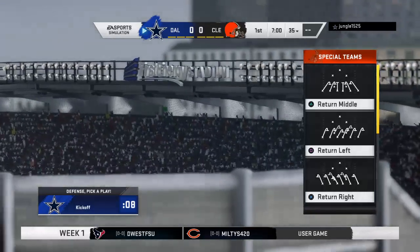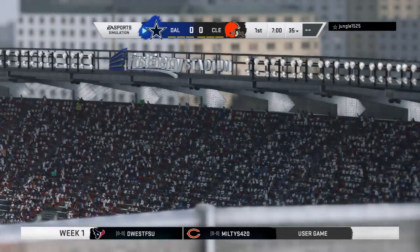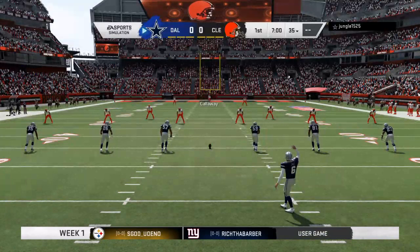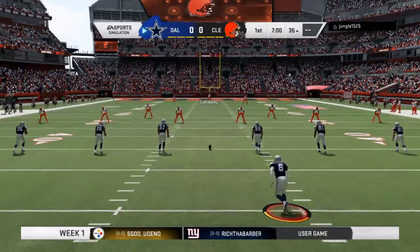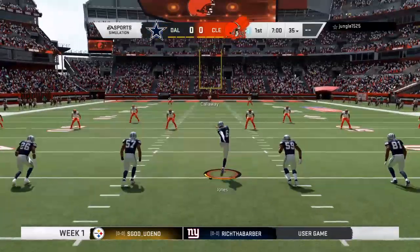Get set for the matchup between the Dallas Cowboys and the Cleveland Browns. The kickoff team is on the field now as they will send this one away.